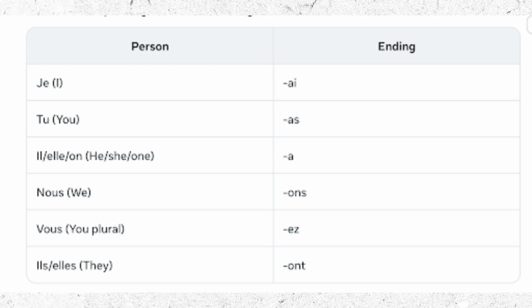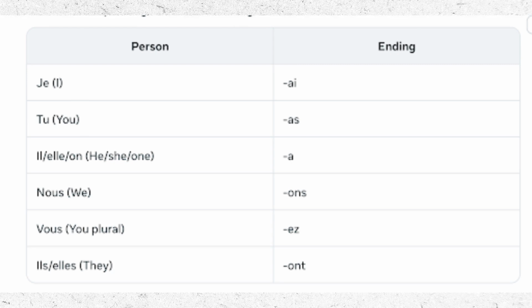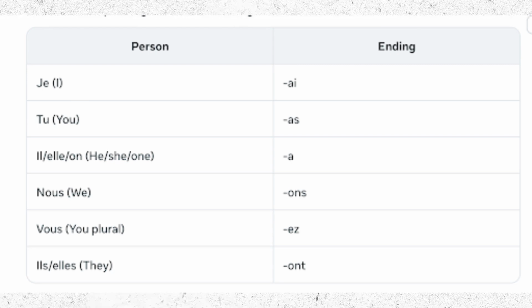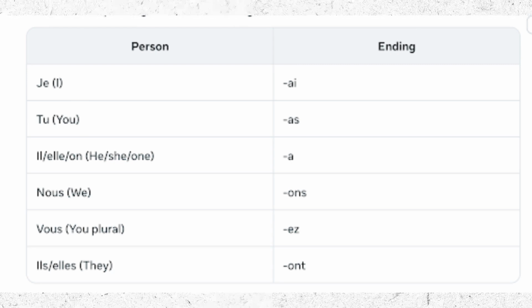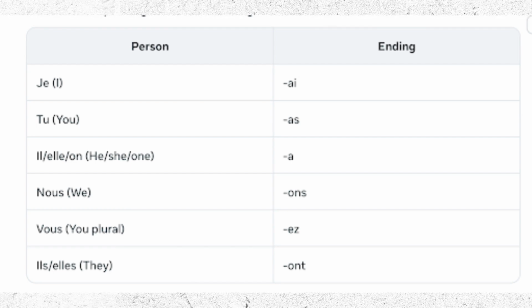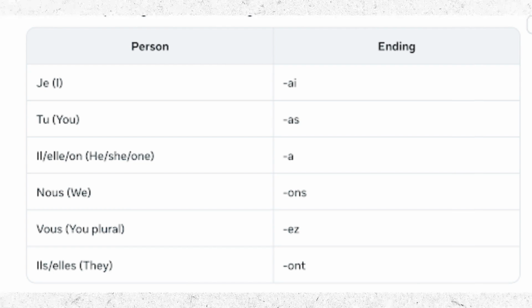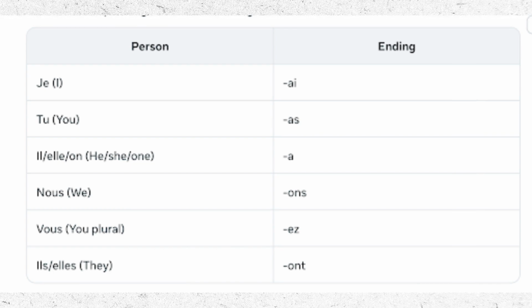So let's take a look at this table to see what I mean in action. So can you see the endings? So we have je. Look at the ending. AI. Tu as. Il a. Nous, ONS. Vous, EZ. Il, elle, ONT. These are the exact same endings like what I showed you for the verb avoir when you're conjugating avoir in the present tense. Okay, so do you see how easy it is? With that tip, you can never forget it. Once you know, okay, this is how I'm going to conjugate a verb in the future tense, and this is avoir, that's all you need.